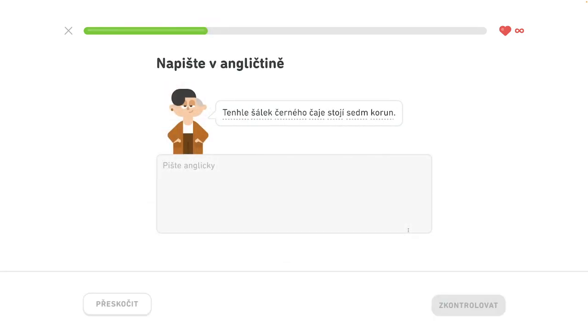Táto šálka čierneho čaju stojí 7 korún. This cup of black tea is 7 crowns.